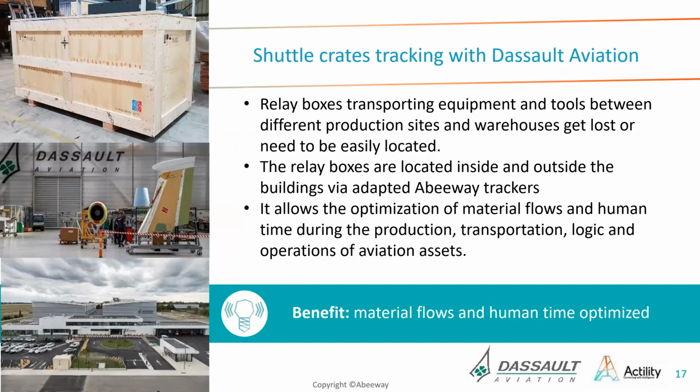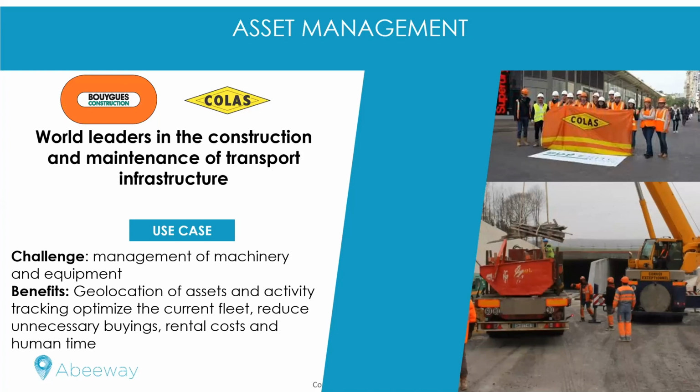We're also tracking engine cradles. This is really closed loop logistics. Any box, anything that gets recycled across many sites, you can track and see where it is, monitor how long it remains in any site. It's also obviously used for tracking of machinery equipment on sites.